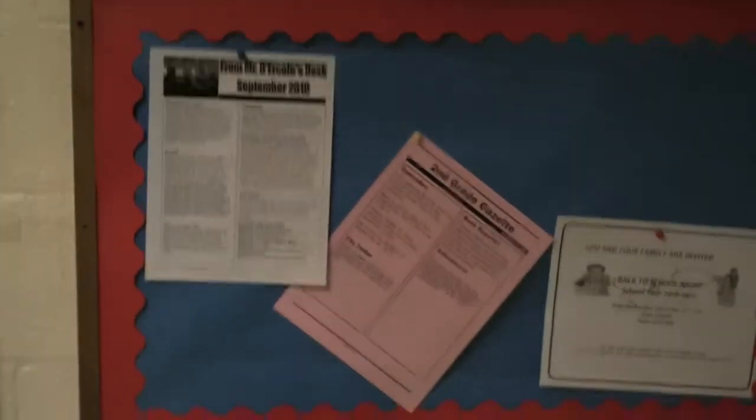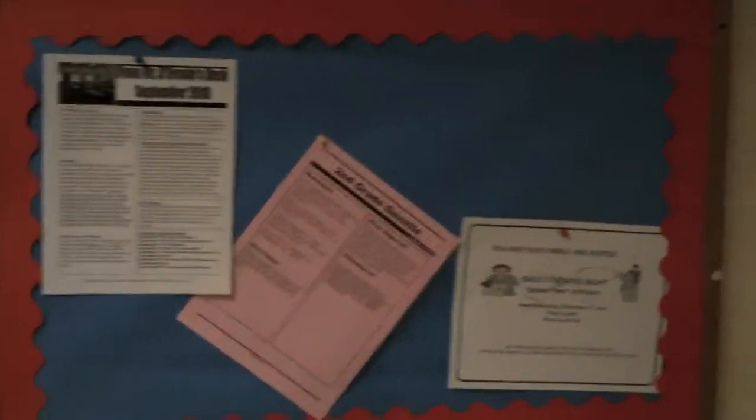It has different newsletters, different events that are coming up. You can check there. We have the attendance, the homework, and the lesson plans on the wall for you to check out when you come in.